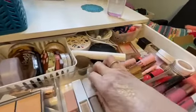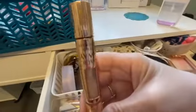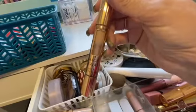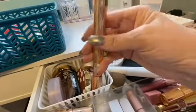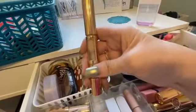Then for concealers, I have, this is from Charlotte Tilbury. I have it upside down. This is the Magic Away Liquid Concealer. Very nice concealer. As you can see, I just have a little bit left. I use this quite a bit. Since I do use it quite a bit, I am going to declutter it.